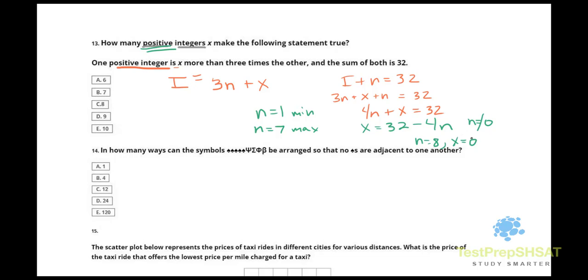So it looks like the range of x will correspond to the range of possible n's from 1 to 7. So there should be 7 values of x, since x corresponds directly to n.